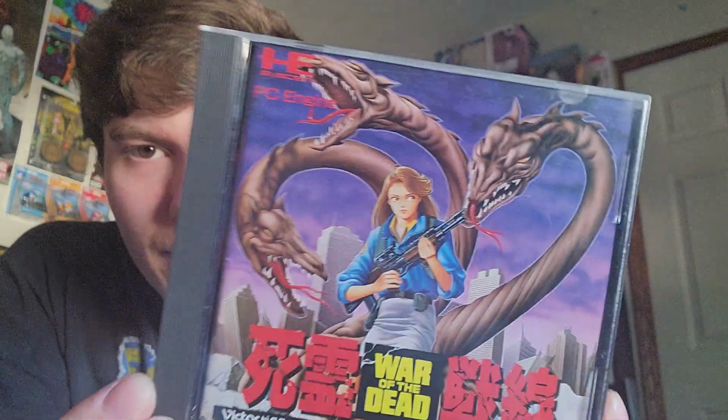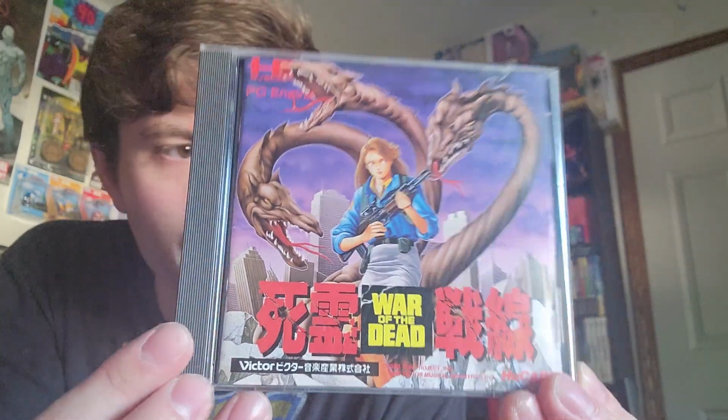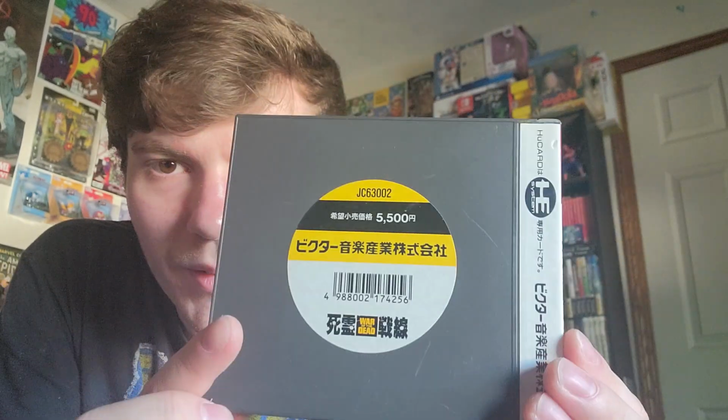But this is a PC Engine game. I think I only paid $10 for this thing. Pretty sure. But that is War of the Dead on the PC Engine. There's the back. There's never any artwork on the back of these. But yeah, it even has the foam piece there. And there's the Hu card.